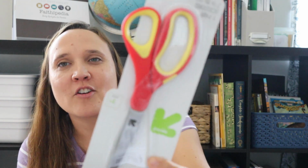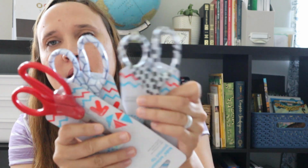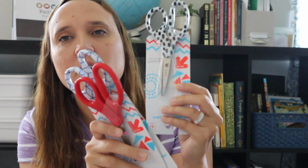The next thing is everybody has moved up a size in scissors. My kids are starting to get older, which is kind of sad, but they're pretty excited about it. And so Tanner got a big pair of scissors for his co-op bag. And then also the other kiddos picked out these, which are like a bigger version. They're not like the little kid kind, and so they got those.